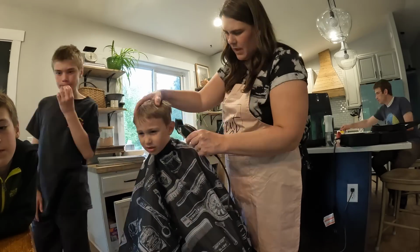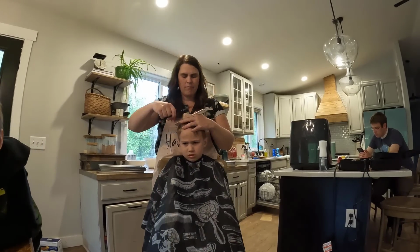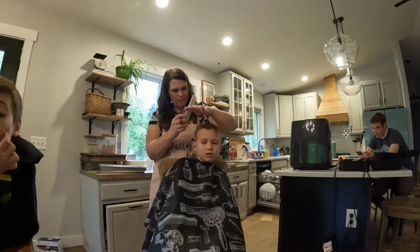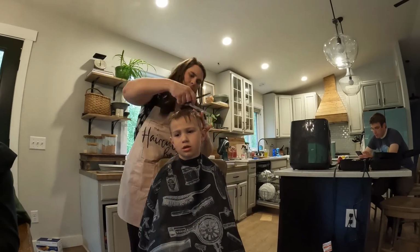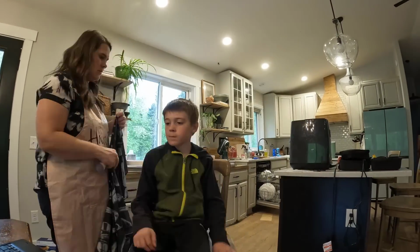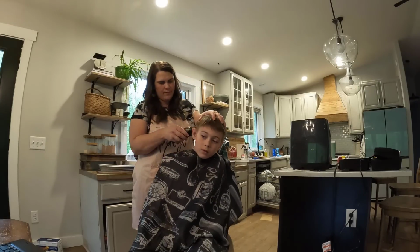And then it is time to do haircuts. About every 6 weeks, the boys all line up and get haircuts. I did start with Bennett. He just needed a little trim. My mom gave him a haircut while we were on the cruise. He just wanted a little bit cut off the front. But then everybody else lined up and got a hair trim.